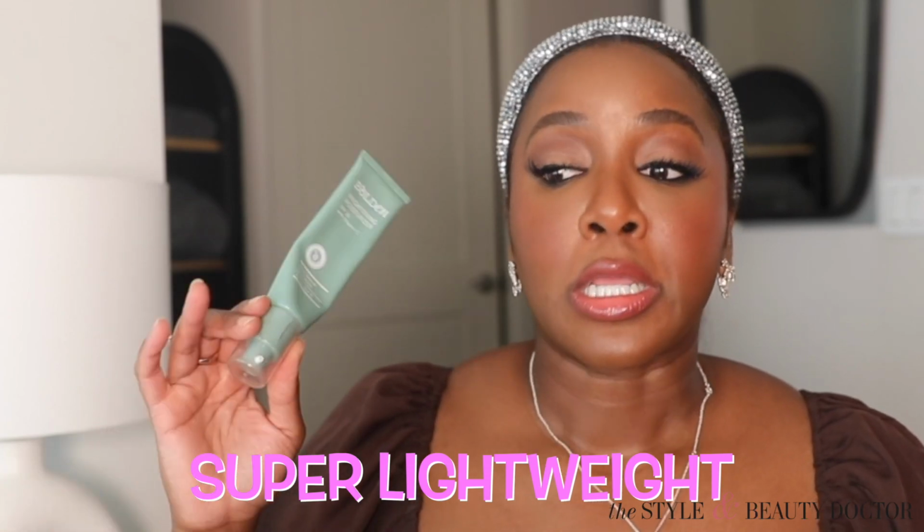The sunscreen, like I mentioned in the previous video when I tried it out, I've had this sunscreen on repeat this summer. It's super lightweight, yet moisturizing.